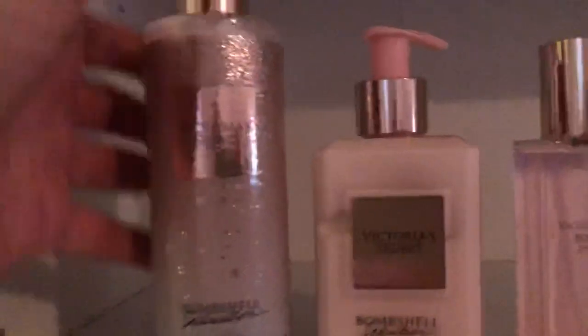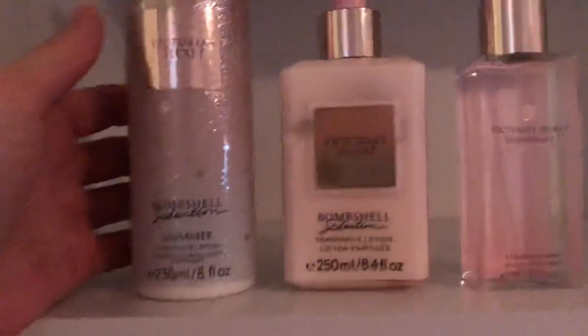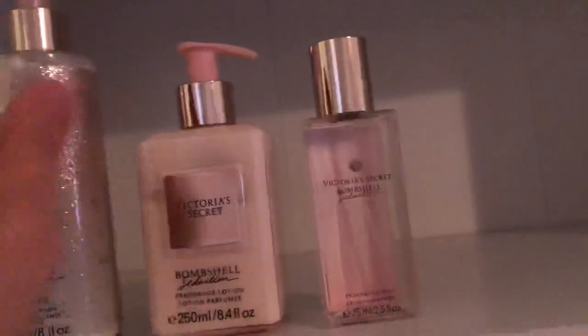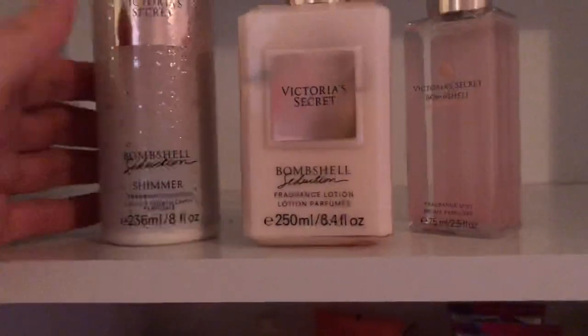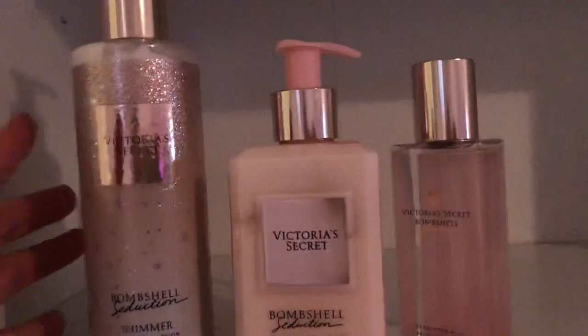And Bombshell Seduction. Really love this one. This is one of my top favorites. I got the shimmer too. This one smells like the original Bombshell, but it's got, I don't know, I can't describe it. Probably why I love it so much, because I can't figure it out, but it's just really nice. Sexy, like Victoria's Secret Angel. That's what it reminds me of, something that they would wear.